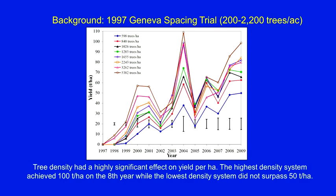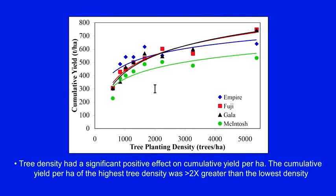When we look at this data summed up over 14, 15 years, this is the kind of curve that we get. Now, we had 4 varieties in this experiment: Empire, Fuji, Gala, and McIntosh. All the lines are kind of the same. McIntosh had a slightly lower line, but it basically shows that if you're down here at around 200 trees to the acre, which is around 600 trees to the hectare, you could accumulate about 300 tons over the years that we did this experiment. And if you go to higher and higher density, it goes up and up and up.